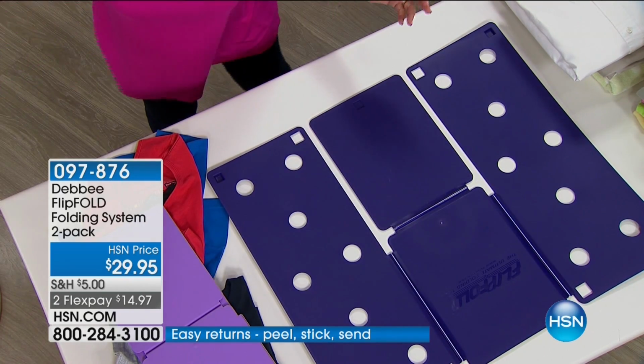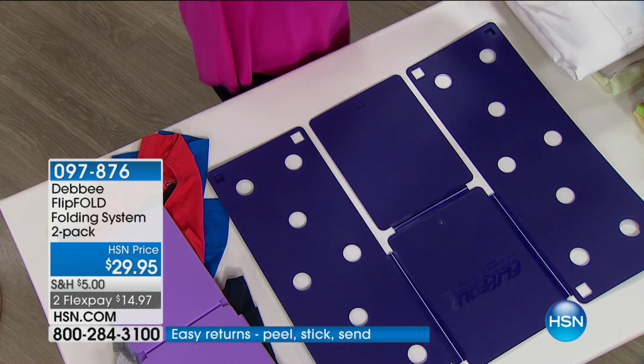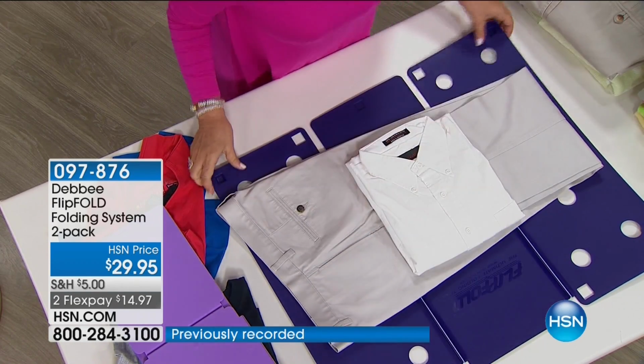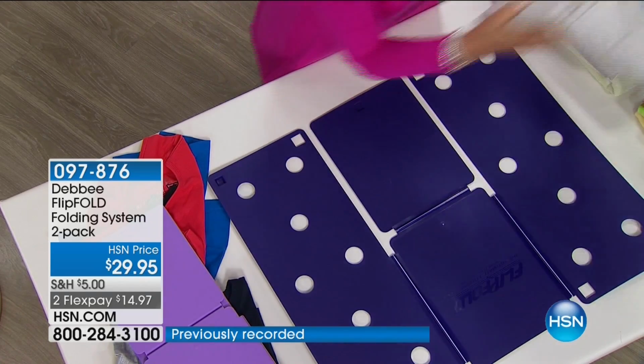Now let me show you again. If you want to put your outfits together, what you do is you put your pants here, and this is great for kids' uniforms, and you put this in here when you're packing. Look at this. Look at the laundry we've done.